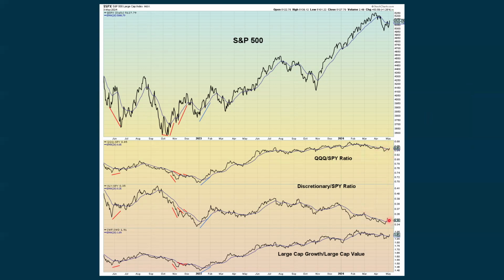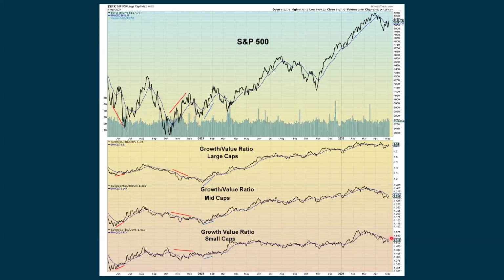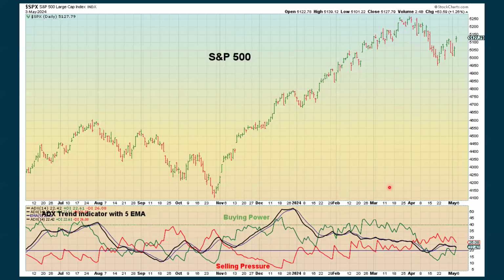We actually declined with discretionary to the S&P back down to the moving average, and we saw a little bit of an improvement with large cap growth versus large cap value, but we want to see the moving average turn back up. So we look at this for the large caps showing some improvement. We're turning back up. It's still below the moving average with the mid caps, and turning back up and below the moving average with the small caps. So we need to see all of these charts climb above the moving average and then see the moving average turn back up to be more positive. This is another reason why I'm basically concluding that we're negative right now.